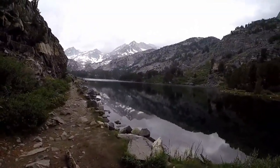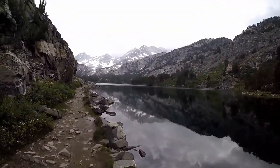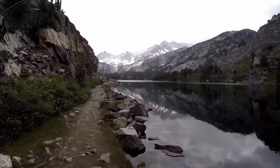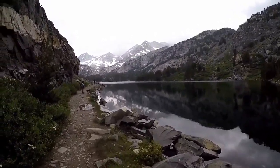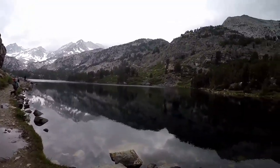There's a lot of people on this trail that are doing day hikes, but overnight, it's a total of 25 people back here that they allow. It's 15 advance reserved and 10 that they had to pick up the day of. That's only 25 back here, no more, no less.